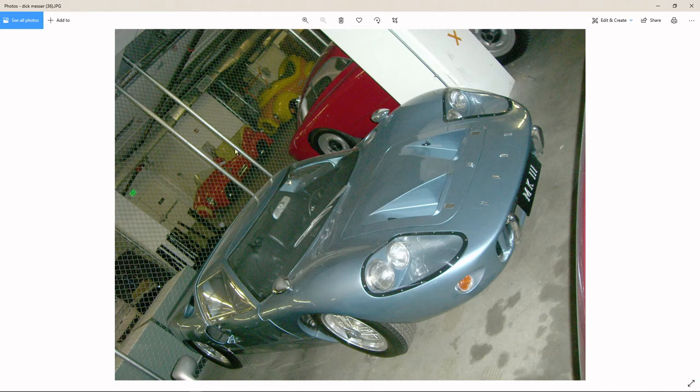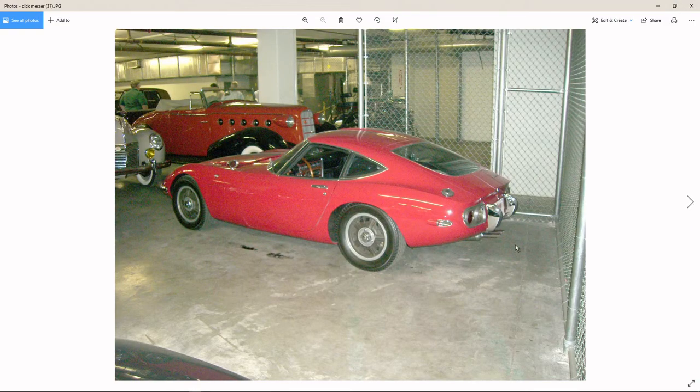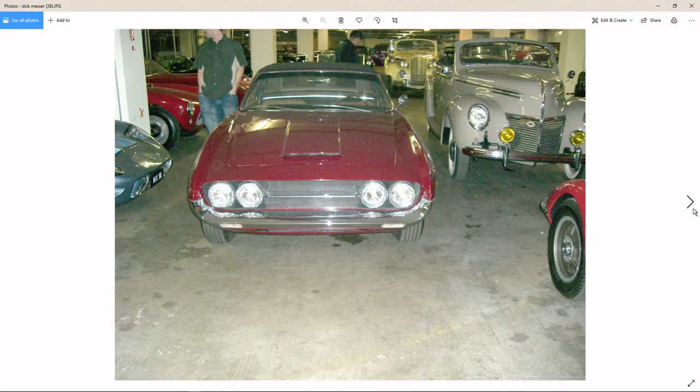What are these things? Looks like they're from a cartoon. Oh, that's the Toyota Sports 2000, the first supercar from Japan. No badge on this one. I don't know if that's like a Bizzarini, Maserati, or what is this? Is this a Plymouth or a Packard? Or this looks American. Same with that.